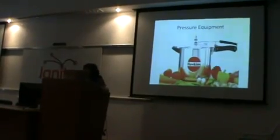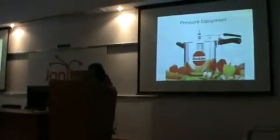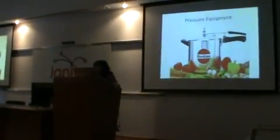This is a pressure cooker, a pressure equipment that I frequently use to carry out my high temperature reactions. And it clearly demonstrates that it's not the boiling that I'm concerned about, it's the temperature.